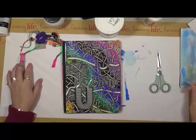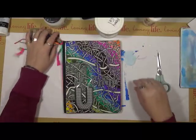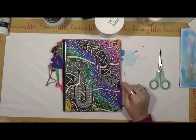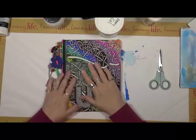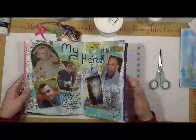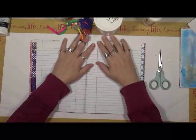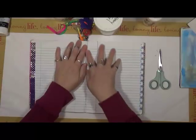I'm actually doing pretty well. Got a lot of mess on my desk here, but hey, that's what happens when you create and have fun, right? We are here with Explorations of Me, and this month our prompt is: what was your first car? What was your first car and did you buy it?